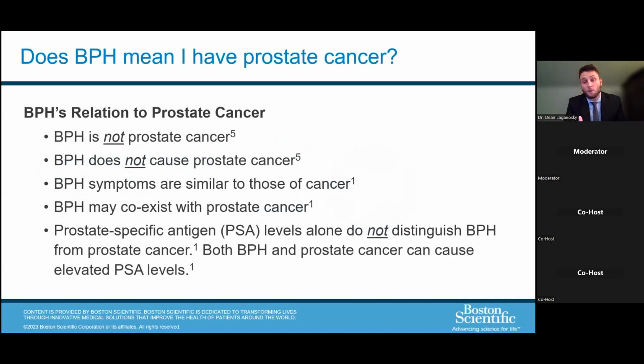BPH, it is very important to note, does not mean that you have prostate cancer. It is a benign, not a cancerous process. It does not cause prostate cancer. Symptoms of BPH, which are typically obstruction of the urination, can be similar to symptoms associated with prostate cancer or swelling of the prostate with prostatitis. So it's very important that if you're experiencing any of these things, you meet with a healthcare provider or a specialist so we can work through what exactly is causing the symptoms and how to move this forward in terms of the treatments.